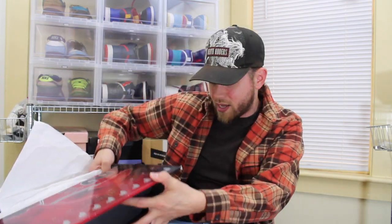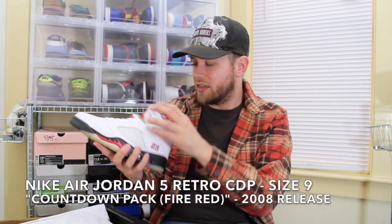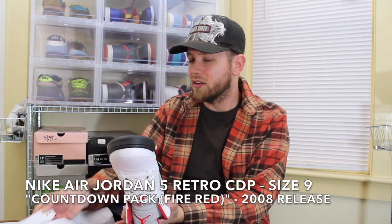So I got, let's see, 2 more in here. I got a countdown pack. Well, this is a size 9. Collezione! It's an 18 and a 5. I have a feeling it's probably going to be 18 because the 5 is actually worth a pretty good amount. So, no, this is the 5. Ooh, buddy. And these are dead stock, I think. Yeah. Okay, cool.